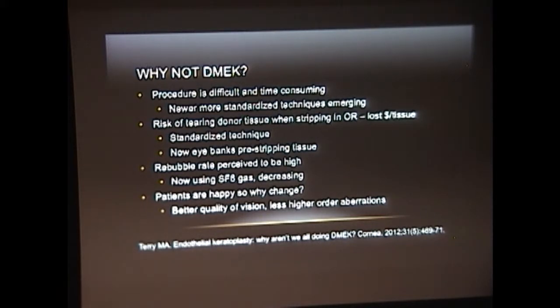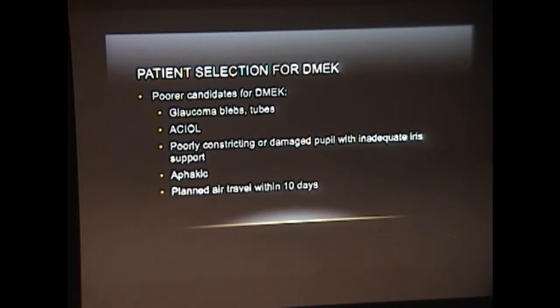The rebubble rates were really high initially when we started doing DMEK. With the use of SF6 gas instead of air, it seems to be decreasing. Some may ask, if the patients are already happy with DSEK, why change? Well, one study demonstrated they do have better quality of vision. They have fewer higher order aberrations, but that can be argued either way.